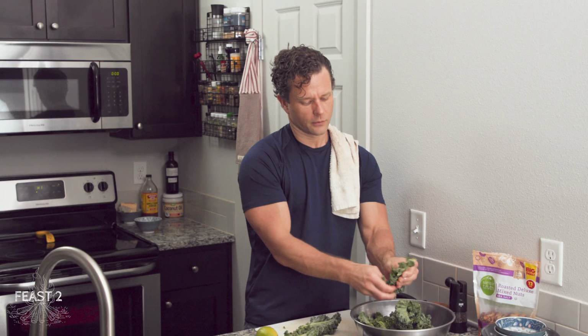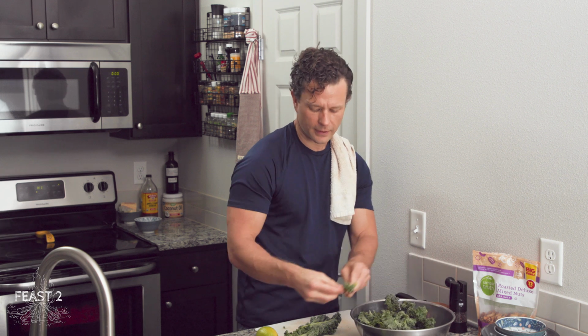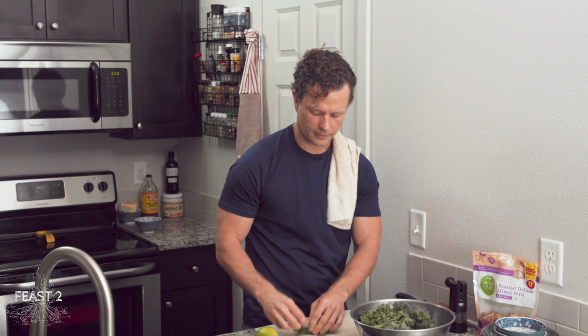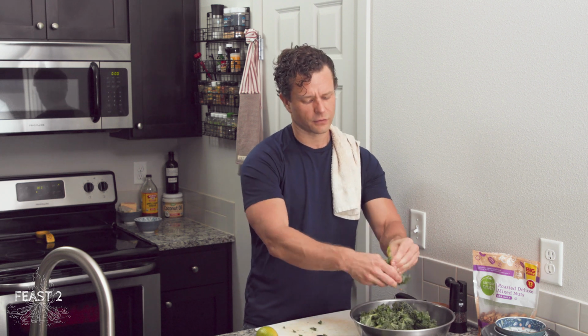Now today we're going to be using some lime. I like lemon a lot on my kale, but I'm going to switch it up a little bit. Lime has a little bit of a different flavor profile than lemons, although they're both citrus. They have such great vitamin C in them.